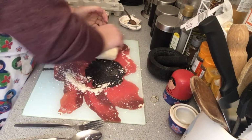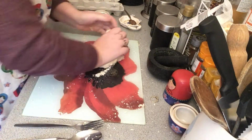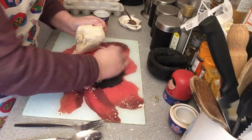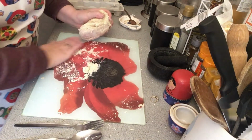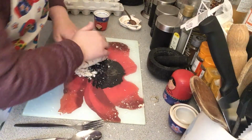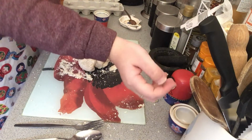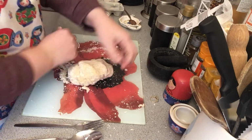It's really coming together now. It's starting to pick up all these bits of dry flour that didn't quite make it in before I tipped it out. Got an itchy nose today, so rubbing that on my sleeve. So my hands are clean and I want to keep them that way. Bar obviously the pasta.